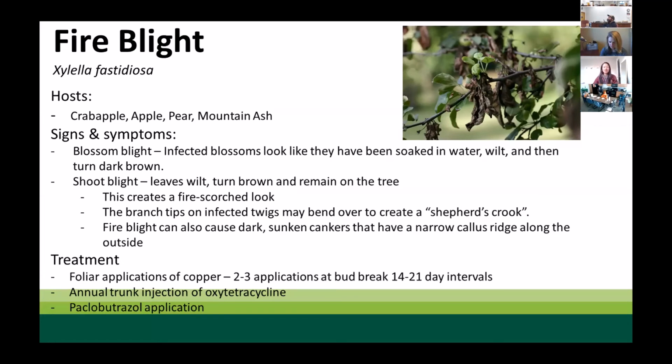It can also cause these sort of cankers that cause this callus ridge down the branches. So treatment, and I should have put this in there, but cultural treatments, of course, and then pruning. So pruning out, you have to prune past the infection that you can see though. So if you see the infection on the top 6 inches of the branch, you need to prune back like a foot past that, which can leave you in a really interesting situation as far as making a tree look very silly or almost like it's been topped, but that's the option. And then that in conjunction with a couple of different things.